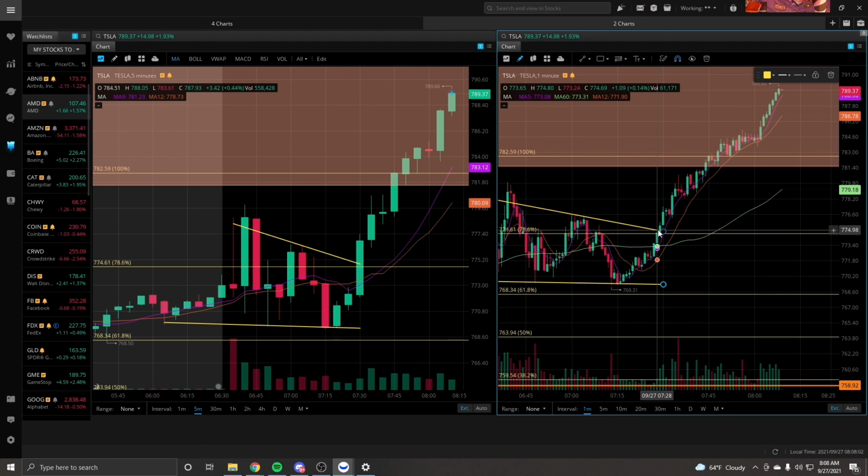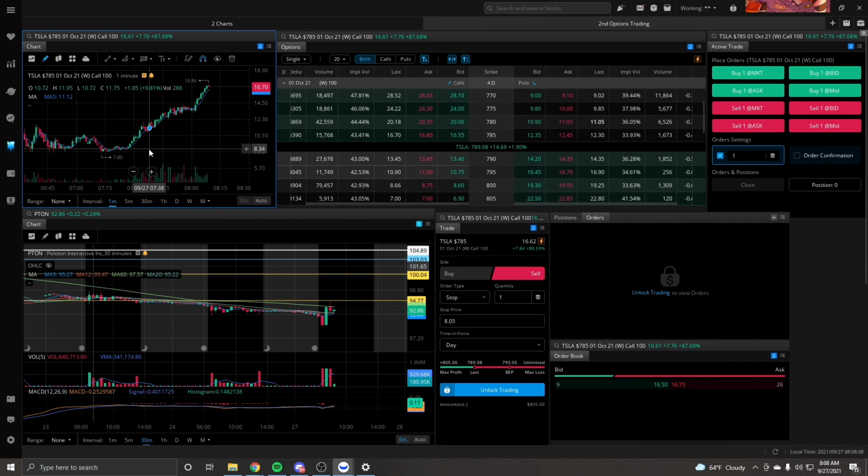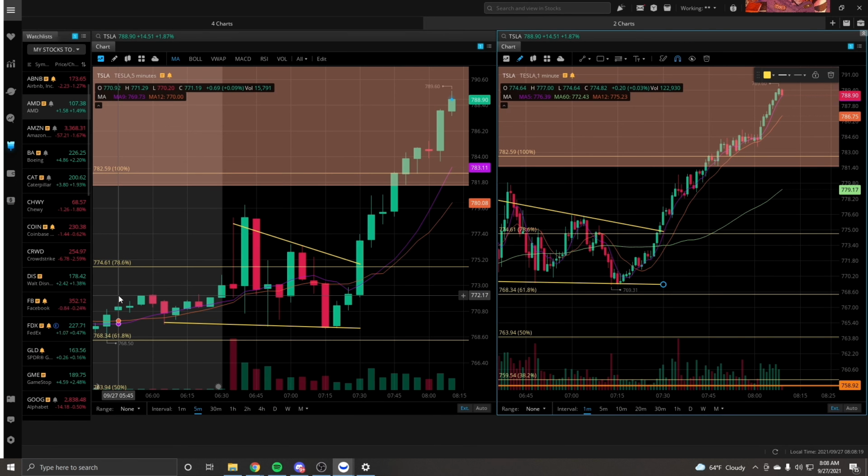Confirming right here is 729, basically 730. Let's look at the contracts. 730. Oh my goodness. No way. 729. The high is 935. The next high is 1005. My goodness. And now it's at 16. I can't. My corazon. My heart.